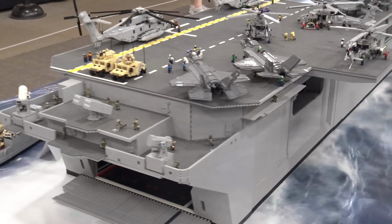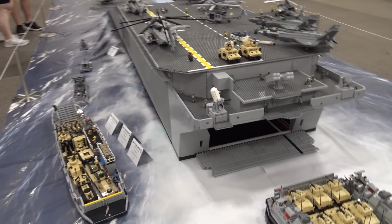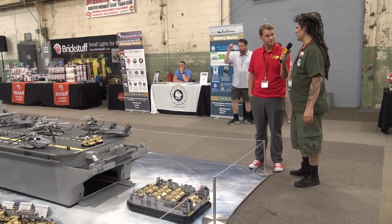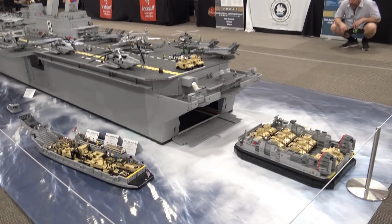So this ship, during normal times, I believe would have about 800 Marines stationed on it, and then at peak times they could have up to 1,000 Marines on it. So if they're going to respond to an emergency somewhere, sometimes they'll actually load these things up heavier with as many people as they can.